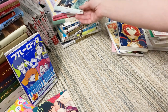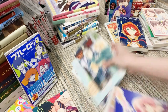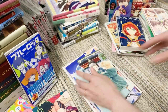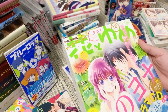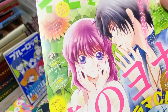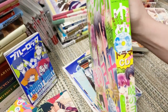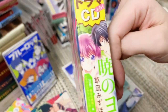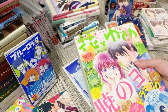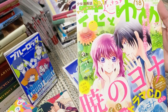Okay, next. Yona of the Dawn. So I have all of these. And I also have the September 2018 issue of Hana to Yume with this cover of Hawk and Yona. So I only just started collecting magazines, and I'm not gonna start collecting a lot. Just this one was a gift, and this is a series that I do really like a lot.